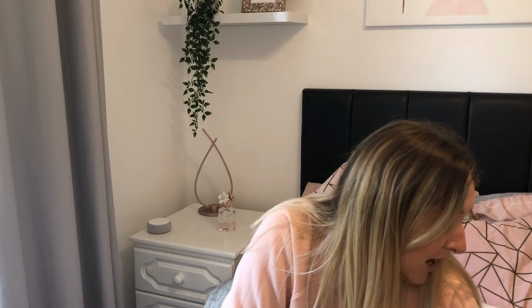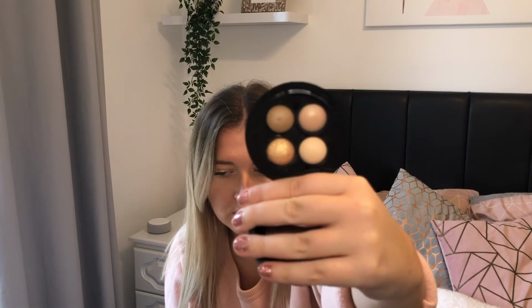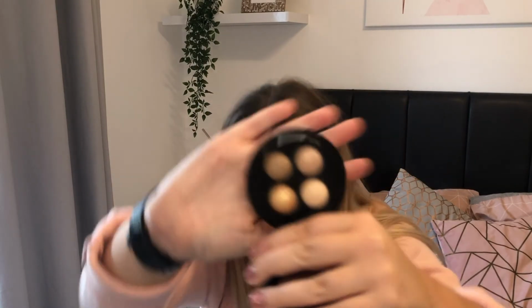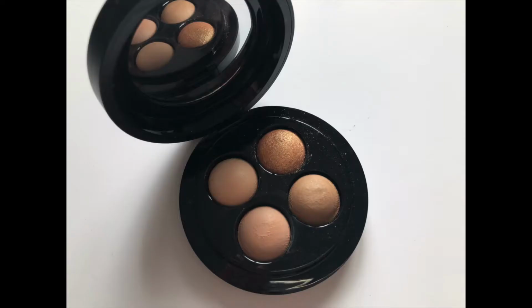Eyes. We've only got a few more eye palettes left now actually. So I've got this MAC quad called Nano Nude, the mineralised eyeshadow. So they're really cute colours. I don't know how clearly you can see that. Like I said, we'll do close-ups of them all. Now, there's like 3 matte shades and 1 sparkle shade, which I love.